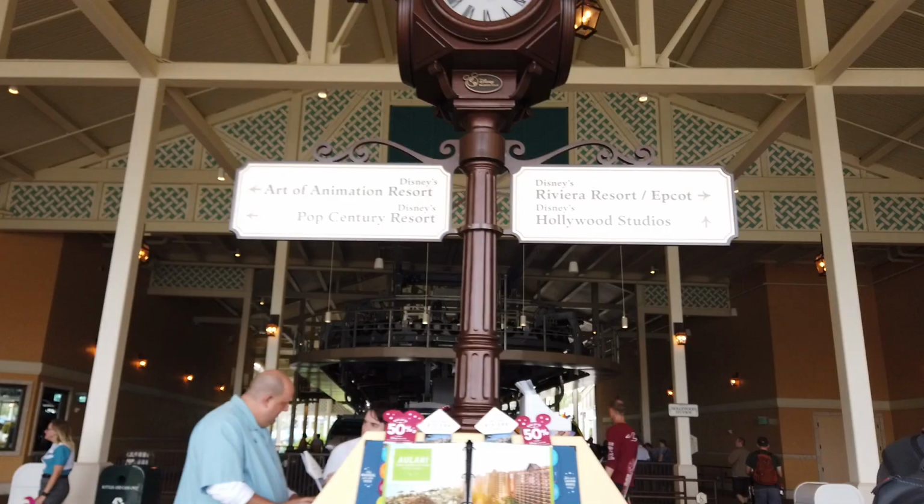So where is the Skyliner? The Skyliner goes from Pop Century and Art of Animation, Caribbean Beach, and the new Disney's Riviera Resort, from those resorts to Epcot and Hollywood Studios. Pop Century and Art of Animation share a station, with a bridge in between them, and that is where the station is. You can take that to Caribbean Beach where you transfer, and then from Caribbean Beach you either go to Epcot and the Riviera or to Hollywood Studios. We took the Skyliner from Art of Animation to Epcot.